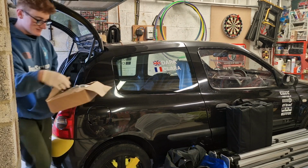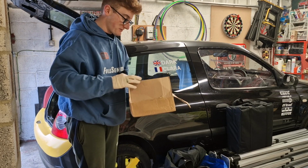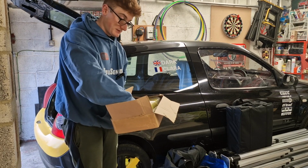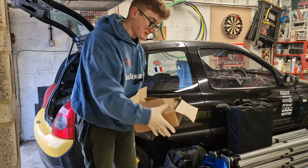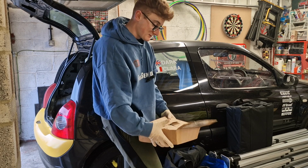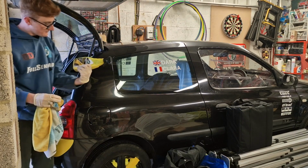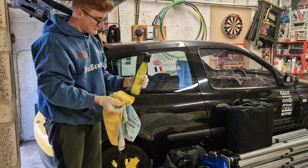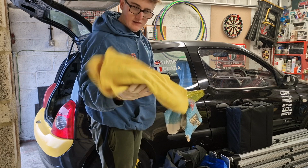Here are my harnesses, which I need my mate to weld in for me, because I have no idea how to weld these bad boys in. I've never done welding and it looks quite scary, not for me. So Aaron mate, can you weld these up for me please? Some waterless wash and wax, that's always handy, and some cloths that I need a bit of a clean.